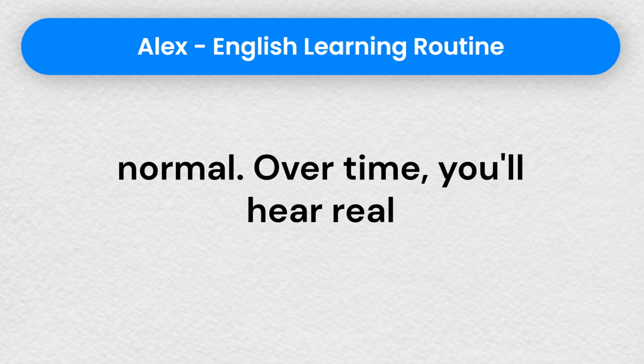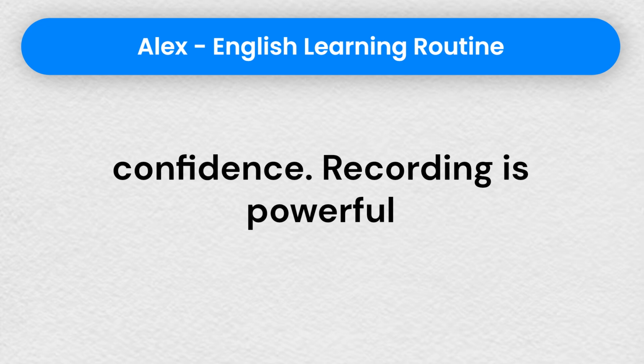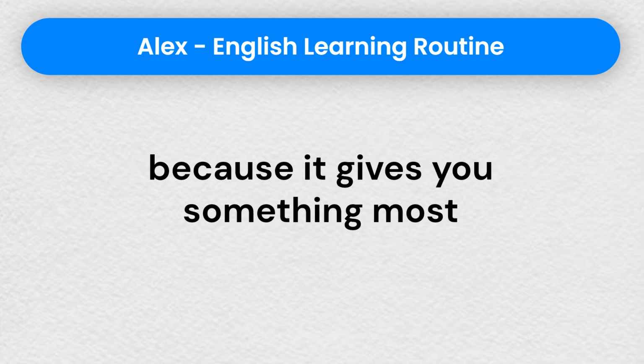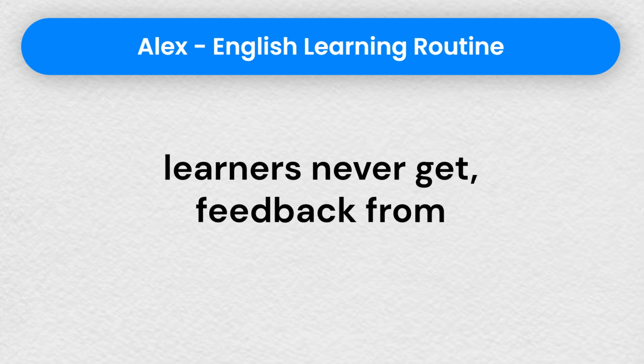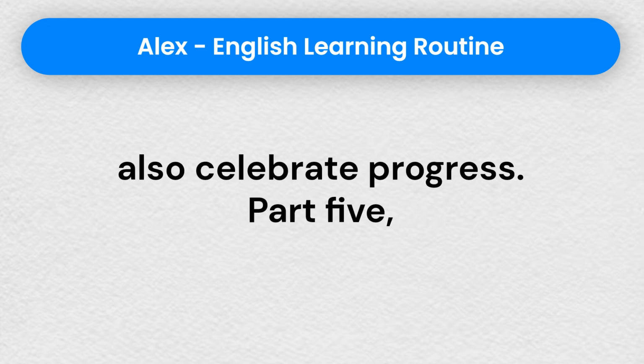Over time, you'll hear real improvement, and it will boost your confidence. Recording is powerful because it gives you something most learners never get: feedback from yourself. You'll notice mistakes and also celebrate progress.